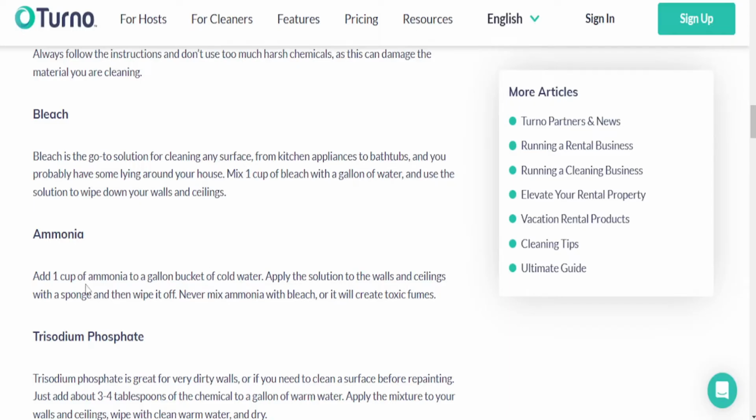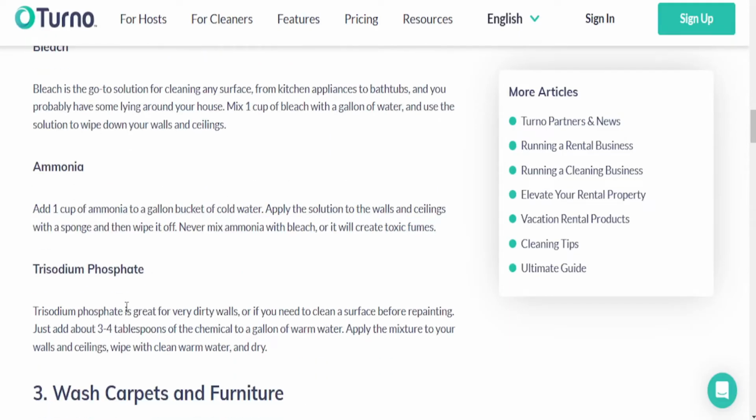Okay, never mix ammonia with bleach, ever. Never do that. That will create toxic fumes. Okay, and you can also use 3 to 4 tablespoons of trisodium phosphate plus 1 gallon of warm water. So you want to wipe the surfaces thoroughly, rinse with clean water, and dry to remove any lingering odor.